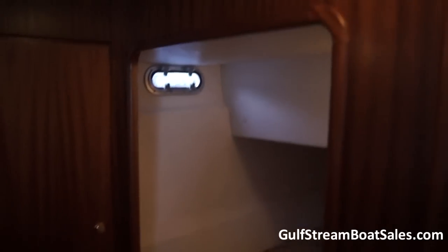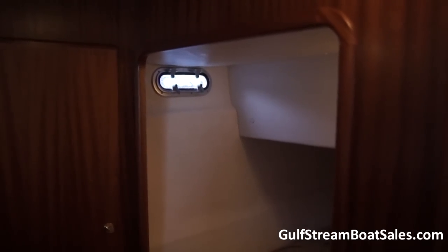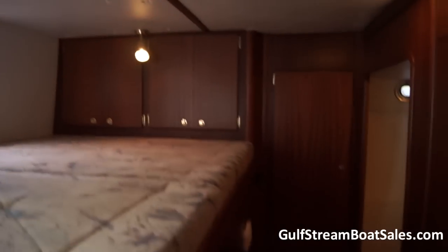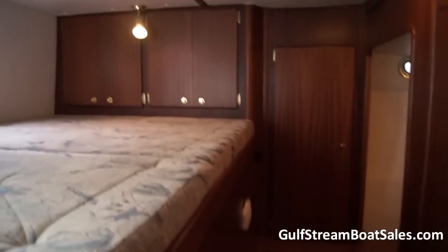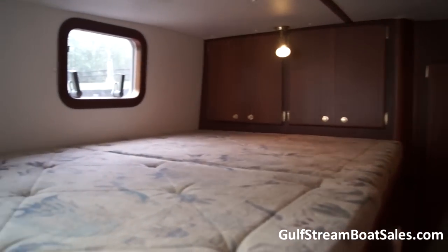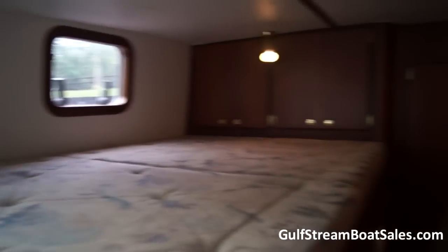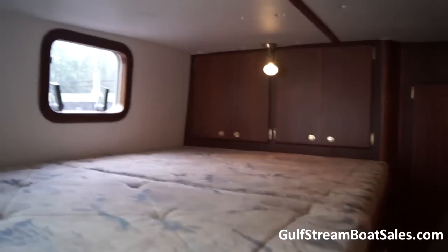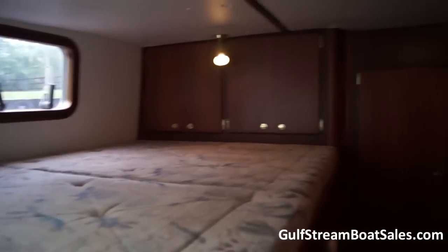a berth for kids. And with the heads compartment being located towards the stern of the boat on the same side, just in there, and the separate access onto the swim platform makes this aft cabin area a really nice sort of self-contained master suite, if you like, for owners or for guests. If you've got guests on board with the rest of your family, you can put them back here and they can have a bit of privacy.